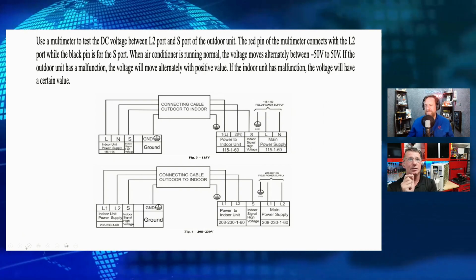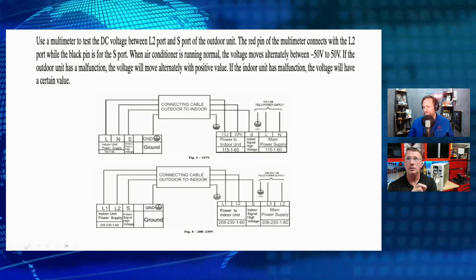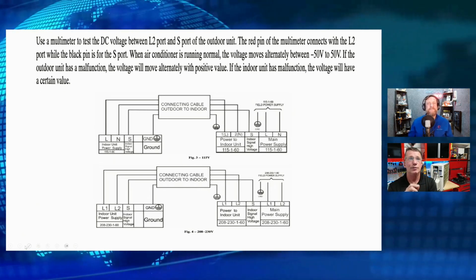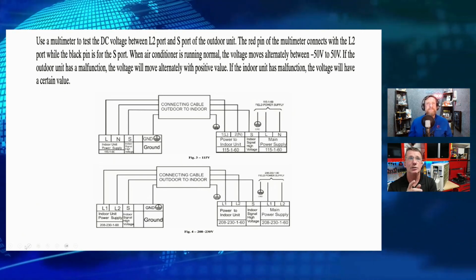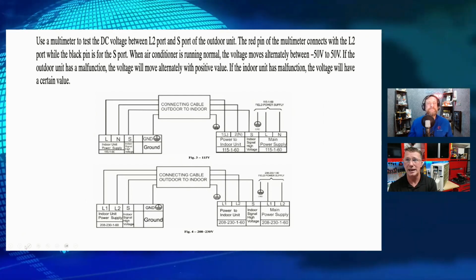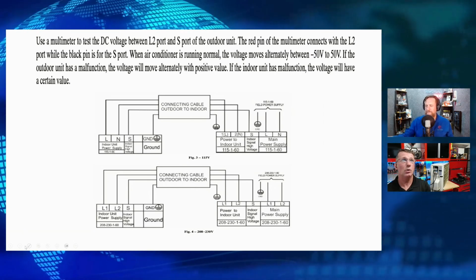We have that signal happening on S. We have L being our hot, N is our neutral. And if it was a 240 volt, we would have L1 and L2, but we're still going to be able to utilize L2 as our neutral, right? To be able to read that DC voltage. And that's what I want to do for us today.